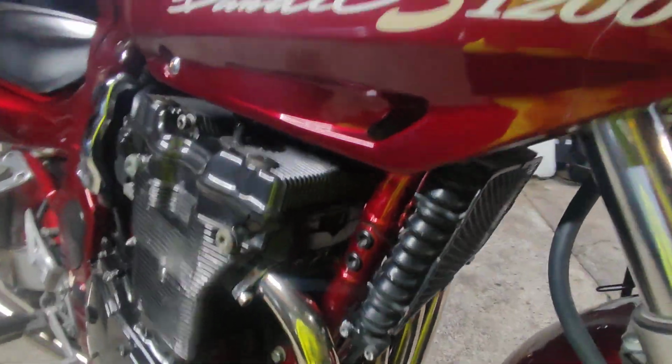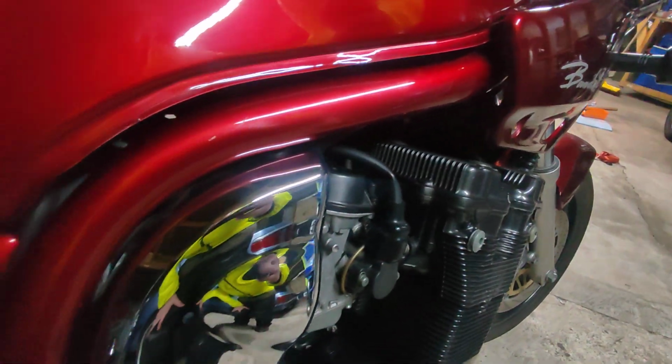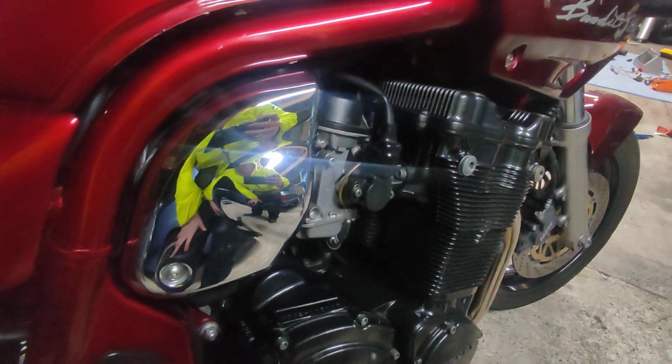And this is a metallic sort of black colour, and there's not even a single blemish on it, which is insane. The frame is painted the same colour as the tank and the fairing, that red colour, and I would say it was in 99% condition. There's only a few tiny scratches on them.